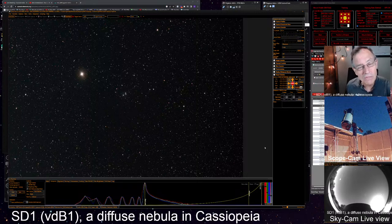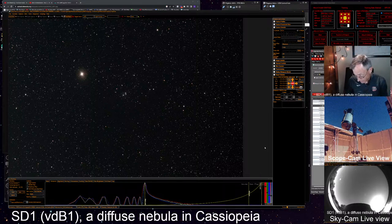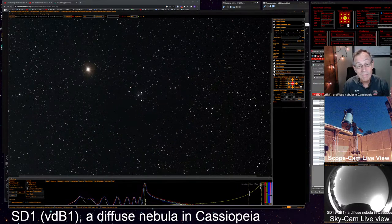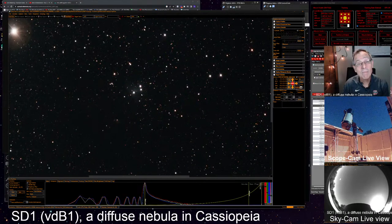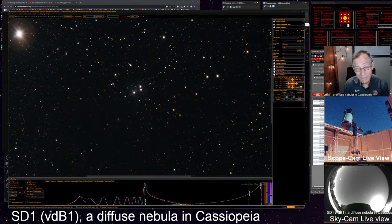You know, are we seeing a little nebulosity right there in the middle among those three little stars? Vandenberg 1. It's a little known reflection nebula. And that's exactly what it is. It's that little white glow among those three little stars in the center. Let's zoom in on those babies. Look at that. Would you look at that?